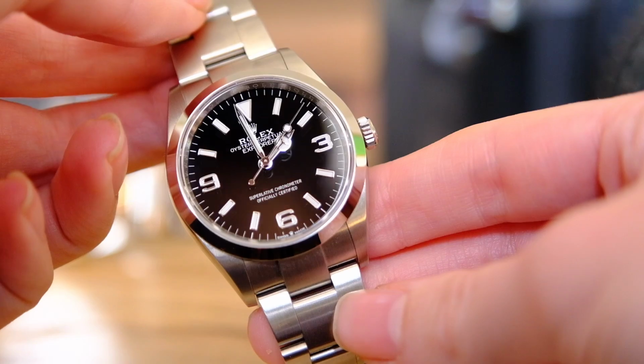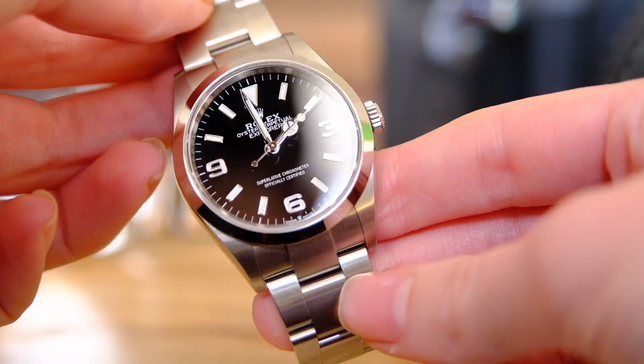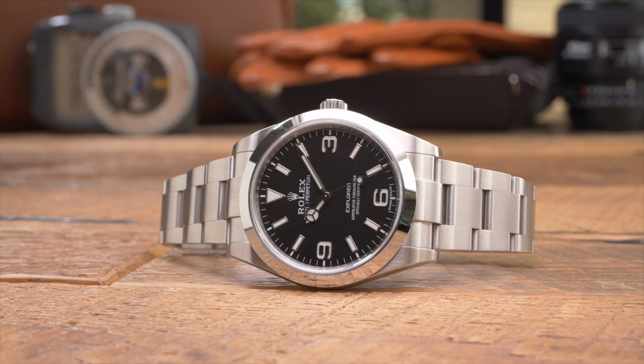I personally prefer the proportions of the 36mm. Something about it just looks right to me. But hey, if you like watches that sit slightly larger, the older variation is 39mm.